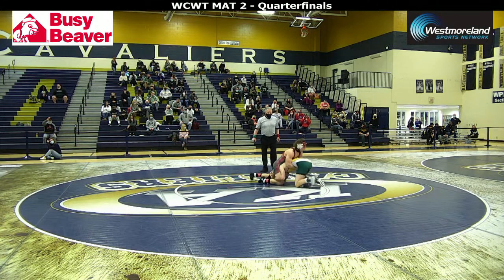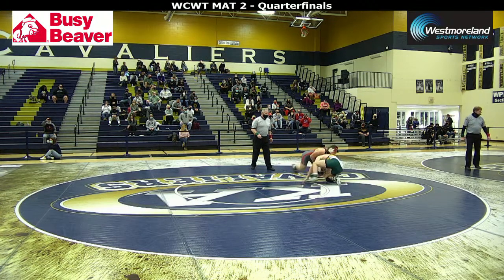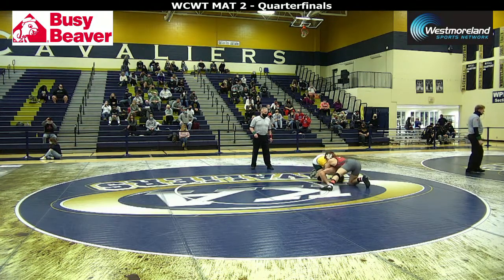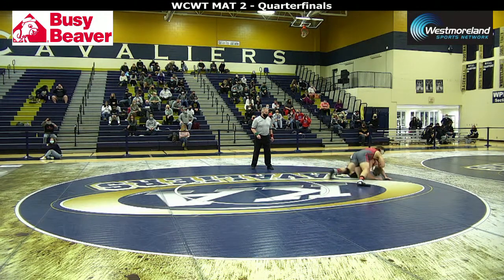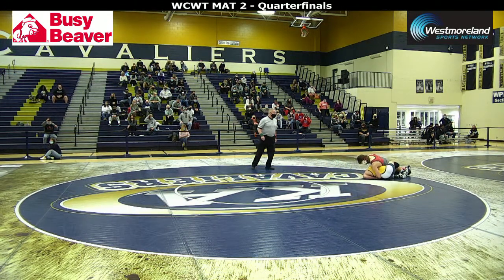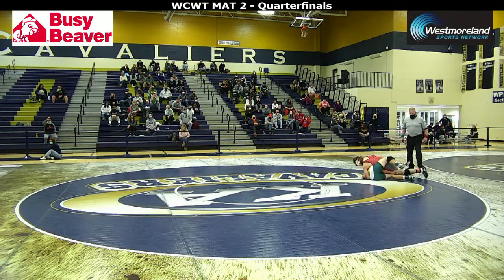There's a shot by Bachar in pretty deep. Nice job by Toma getting those hips back and away. Now he's going to run a quarter Nelson out here in front. See if he changes up technique. He's going to go with the front head, trying to cut the corner. Spin drill going behind. No points awarded yet. Bachar hanging on to the hip.